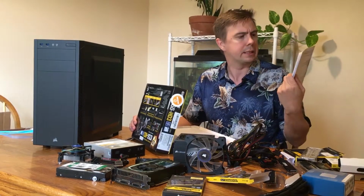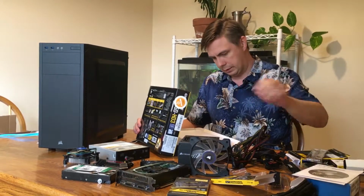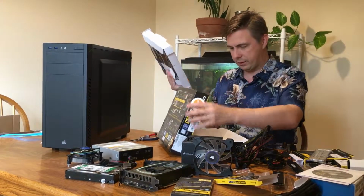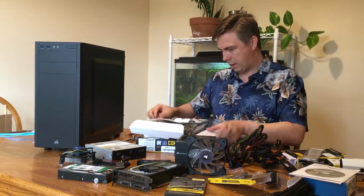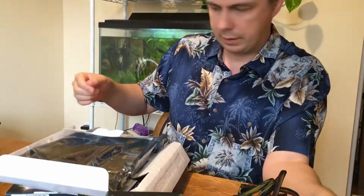Oh, there's a disc. I wonder if that's the BIOS. Byte Ultra motherboard series drivers. It's got a set of drivers with it. I've never ordered one of these or done any of this before, so this is all new to me. Wow, look at this. This is cool. There's a fancy SATA cord. I'll open that later.